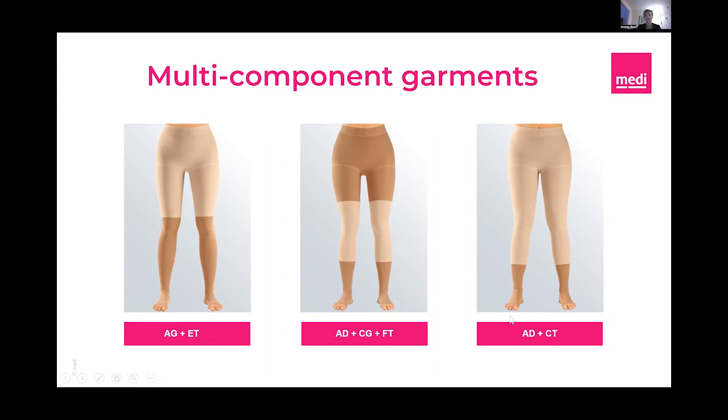And here, this is our A to D and C to T. So A to D is a below the knee stocking, and C to T, T means top. This is a capri over top. We can also offer a leggings, for instance, if that's wanted. So we can truly design quite nice, comfortable products that offer high wall stability.